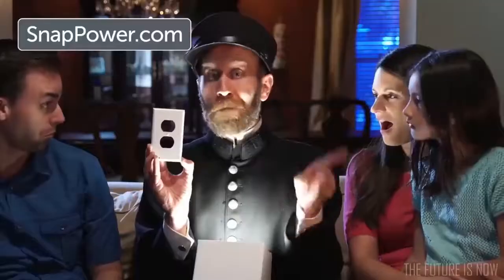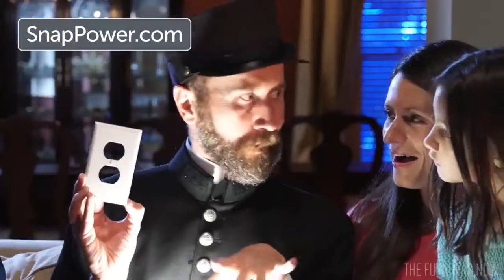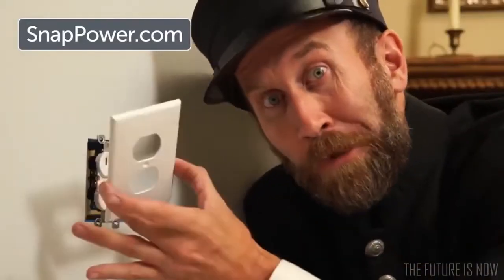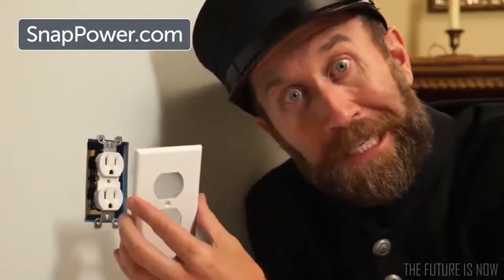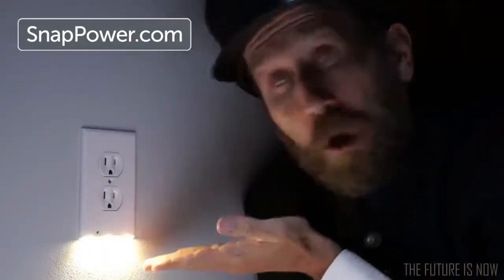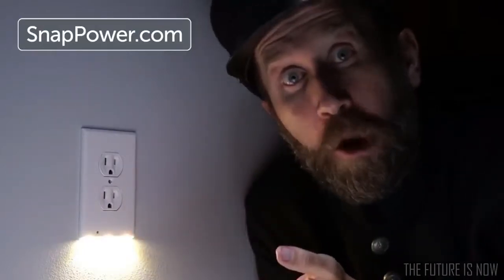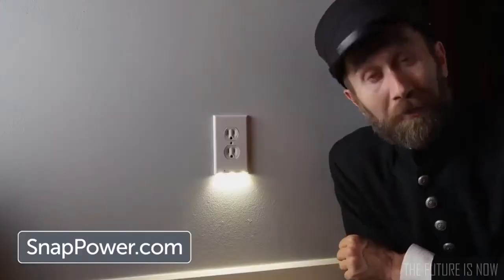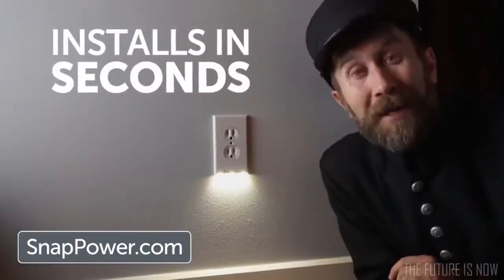It is the simplest, most ingenious, and most convenient nightlight that ever was. To install, simply remove the existing outlet cover and replace it with the Snap Power Guidelight, and voila! It installs in seconds and provides pathway lighting all through your house without taking up a single outlet space. That's right. It installs in literally seconds.